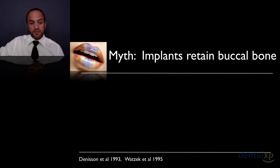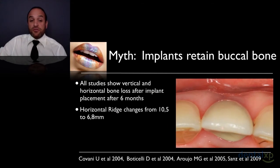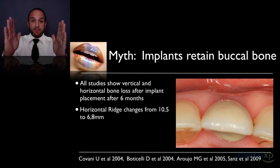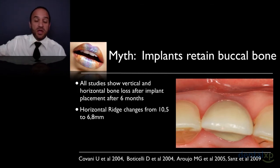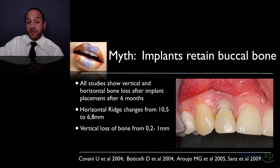Well, we now know Cavani, Botticelli, Araujo, and Sands certainly have done some phenomenal research, and all the studies are quite clear that they show vertical and horizontal bone loss after implant placement after 6 months. You get horizontal ridge changes from about 10.5 millimeters to 6.5. So in other words, it starts off at 10.5 and ends up at about 6.5 with a loss of about 4 millimeters of buccopalatal dimension, which is a fair amount of buccal dimension collapse. We get the vertical loss, as we said, from around 0.2 to 1 millimeters of vertical recession.